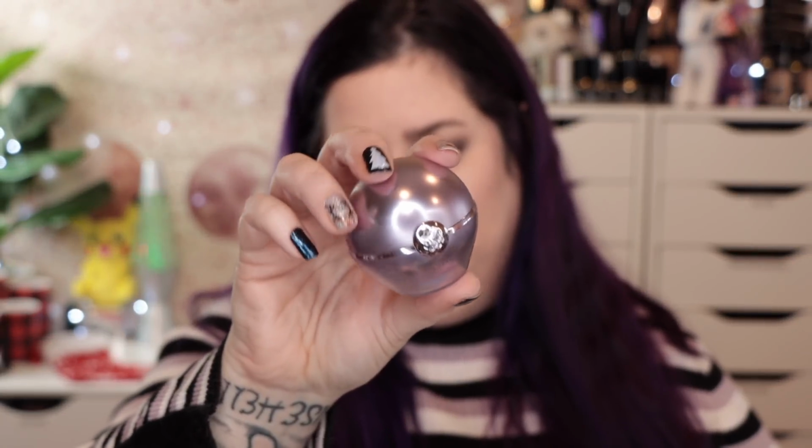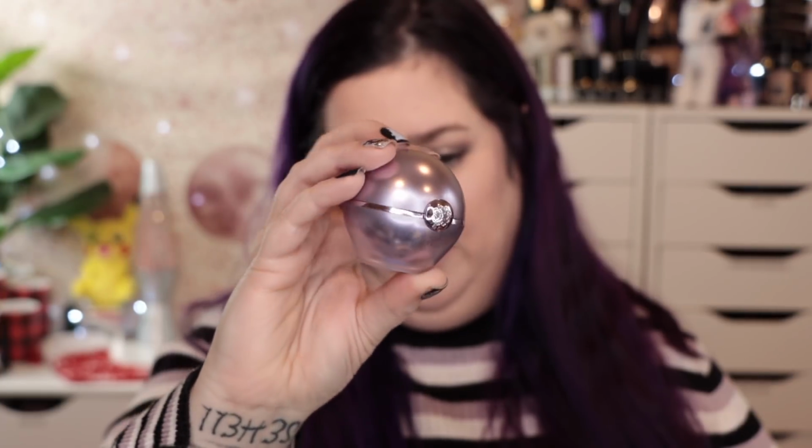And of course, the e.l.f. is far less expensive. So if you were thinking about the Tatcha Pearl, although the packaging on the Tatcha Pearl is just, of course it doesn't want to focus. It's so cool. It's just so pretty. I love Tatcha. But the e.l.f., I would check it out if you haven't already, if you're looking for something that might be not an exact dupe, but a very similar product.